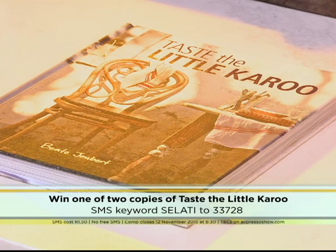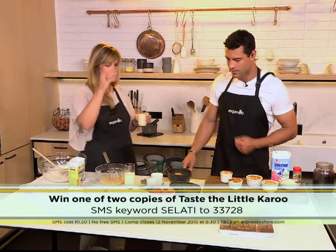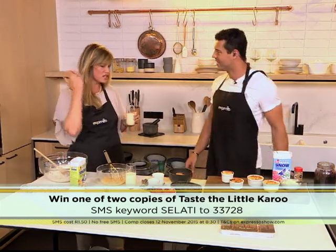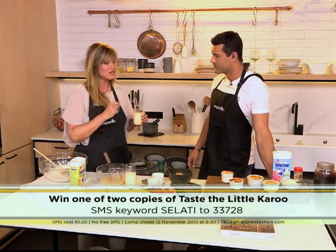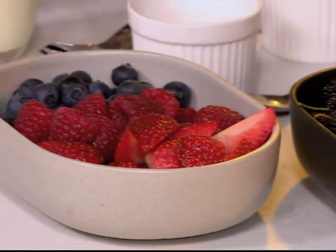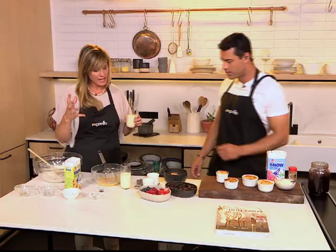Then the Little Karoo is also very famous for all the different berries that you get. Blackberries, raspberries, brambles, mulberries, all the Afrikaans words. And I've made especially for today a cranberry, like the French say, a jus, that I'm just going to add at the end. And a bit of caster sugar to make it look nice.